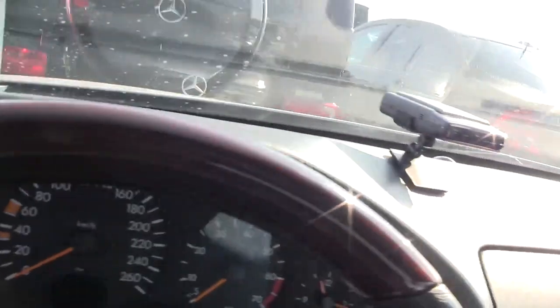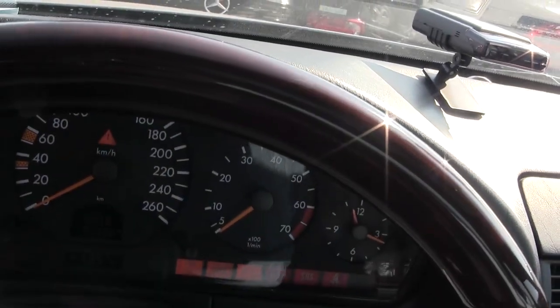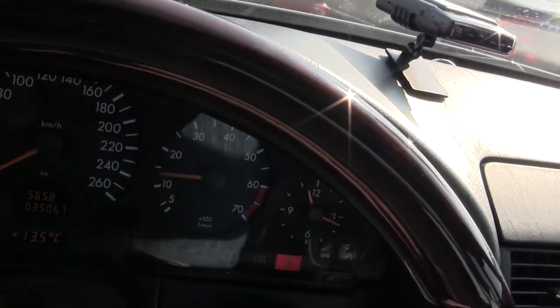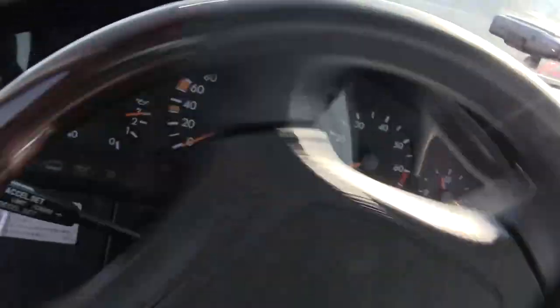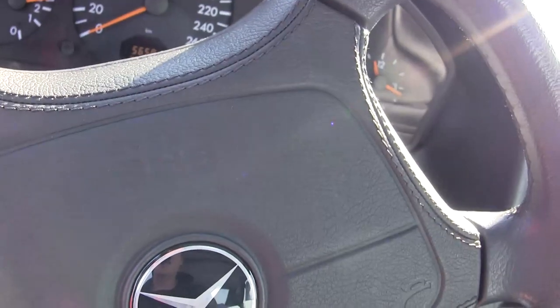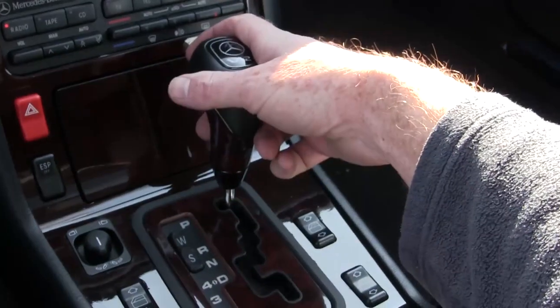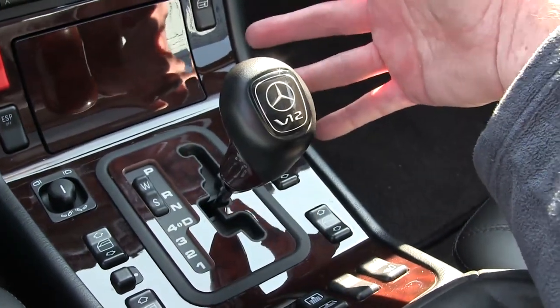Listen to that beautiful V12 start. It's the best sound in the world, that one. Isn't that nice? Little fan belt noise there, just when you turn the steering wheel. Very little, but into gear. Straight away. Beautiful.